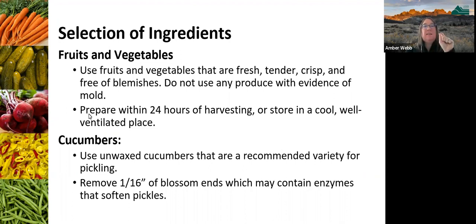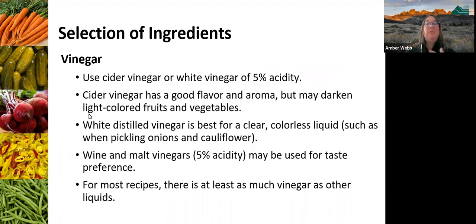And removing that 1/16 of an inch of blossom end, where the blossom is, is important because that part of the cucumber contains enzymes that often will soften pickles. And that can result in a really mushy, just unappealing final product. A lot of times when we get questions about that, that part of the cucumber is left on, and most often that's the issue that caused that softness. So keep that in mind as well. There's actually an entire guide that we have, an extension guide, of things that can go wrong with pickles. So if you call in with a question, we can often identify what the issue was so we can help you for the future.